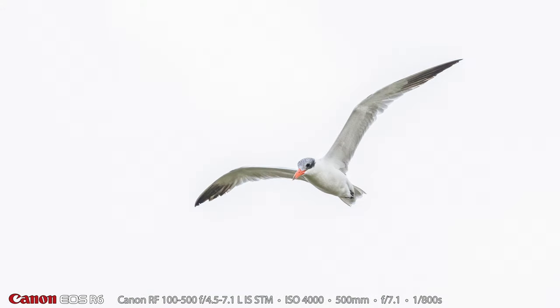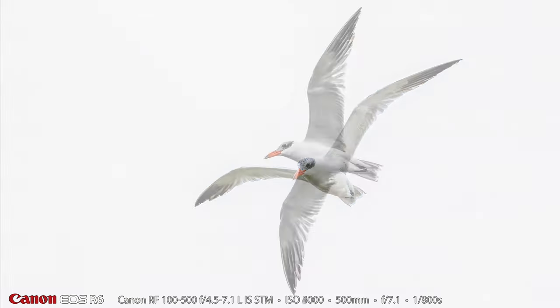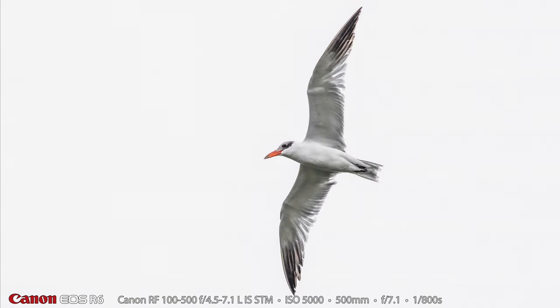Here is another Caspian's Tern flying around there. I guess they were looking down and fishing in the water that was below them. I'm not exactly 100% sure what they were doing, but they were awful beautiful, and I enjoyed photographing them. I took hundreds of photos, and I just picked my favorite ones.